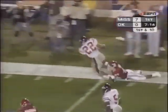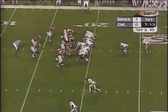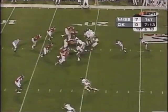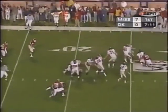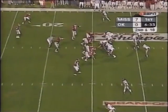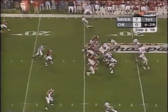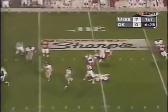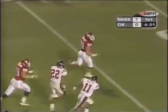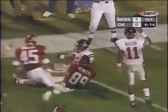McAllister. To the 18. Most importantly, just like Tennessee, very fast. Very fast, and that is the key ingredient. Miller's in trouble. And he goes down at the 27. A second and 18. Screen pass. It's picked off! Heinicke! Heinicke to the 20!